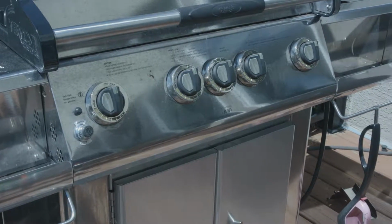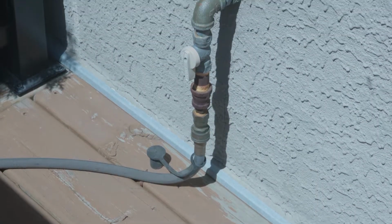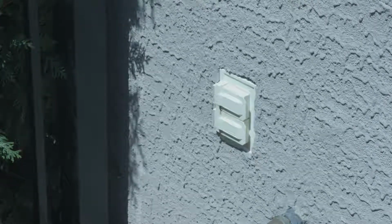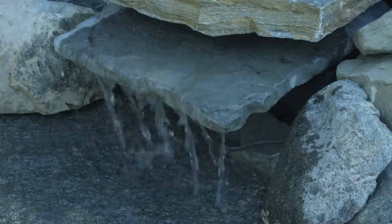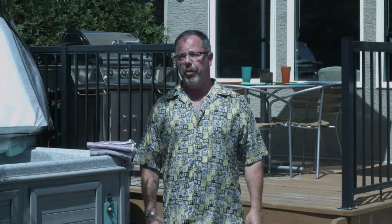With gas appliances, we'll check the operation of the equipment, any leaks at the gas valves or connections. Outdoor electrical is also checked for proper operation and ground fault protection. We often see water features like ponds, fountains, or hot tubs, and it's important to check with your municipal bylaw for the proper barriers or lockable gates.